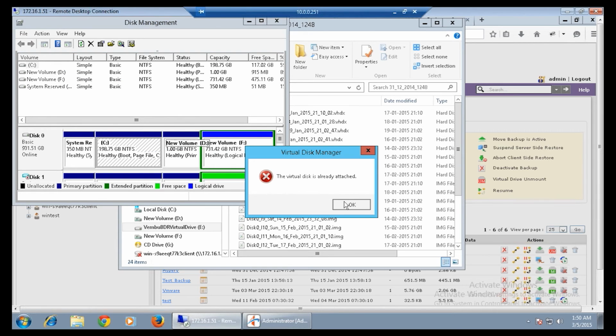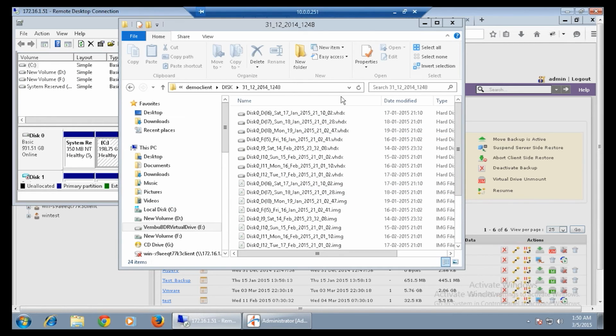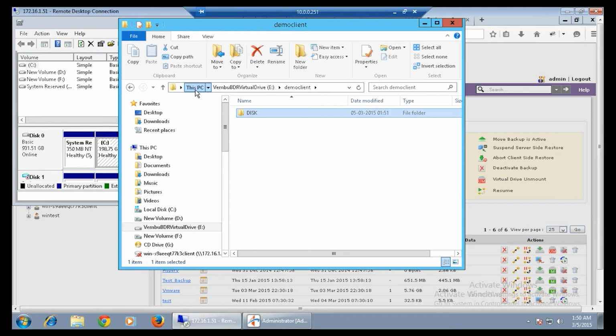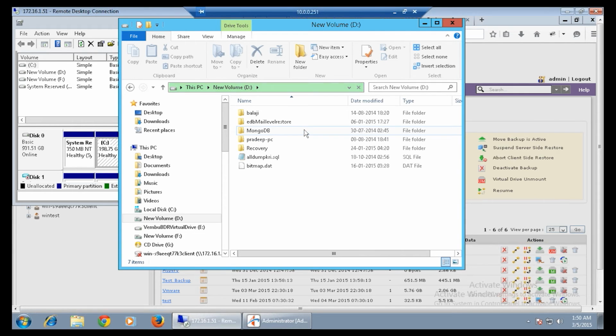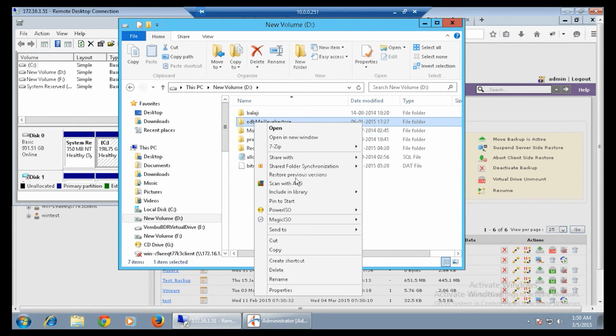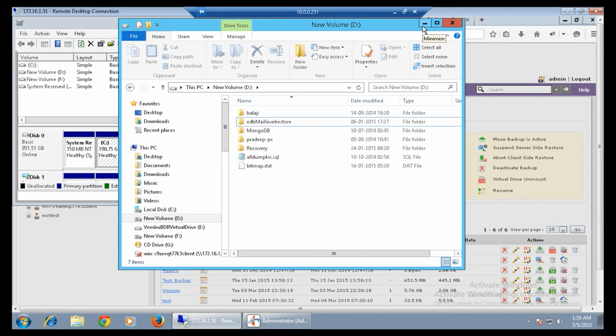So this is already attached. Once it is attached, you can see this drive like a normal, regular drive, like the D drive that is attached, and then you can browse the files and folders inside that particular drive, right? And once you're done with it, you can simply unmount the drive and you can go ahead and continue the backup jobs. This is one of the restore options available.